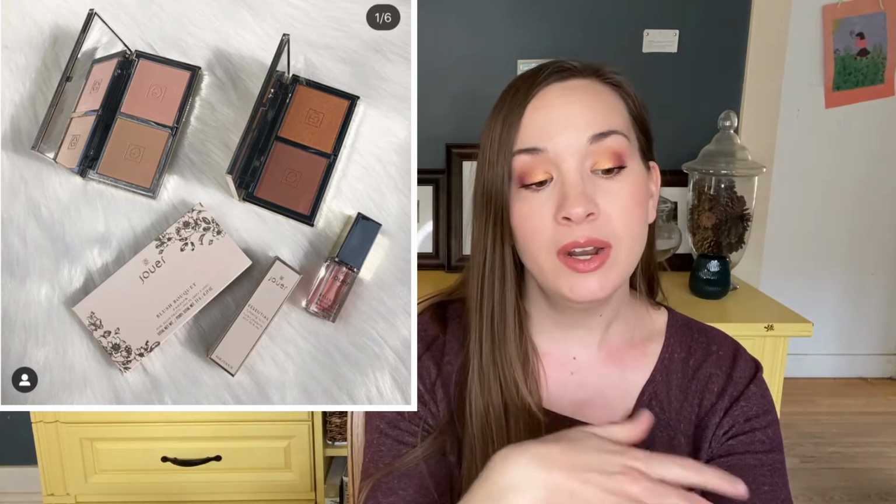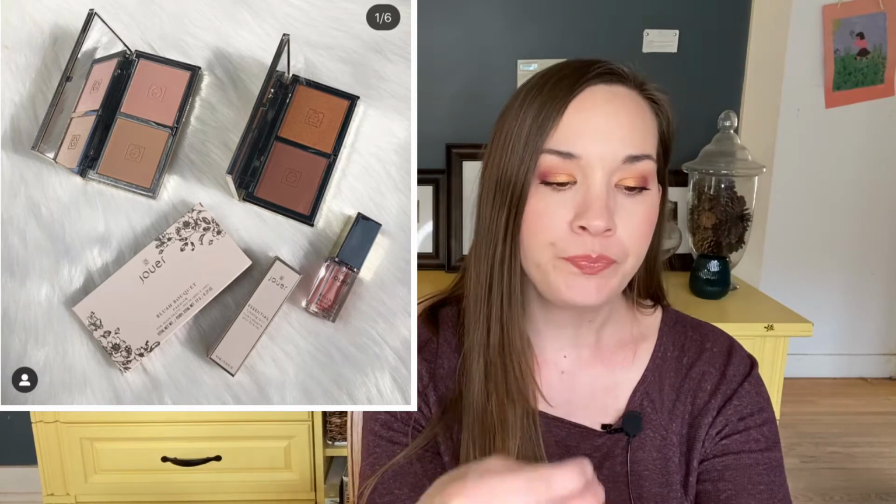Anyways, there's 2 new duos. There's Passion and Darling. I don't know which is which. Obviously the deeper one is not for my skin tone, so I'm not going to get that, which is totally amazing. I love the fact that they're coming out with something that's for richer skin tones. The lighter one I think is really pretty, and I'm kind of tempted to get it. And I like the fact that they're different undertones.